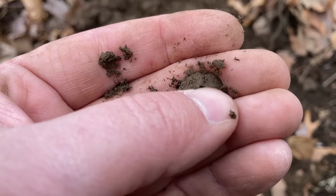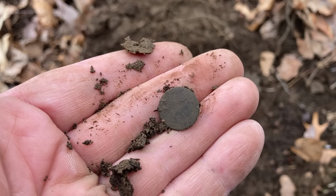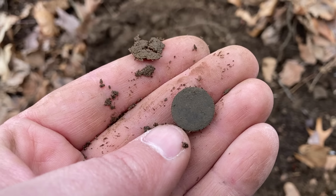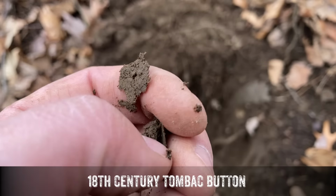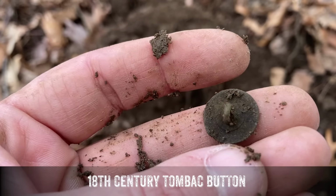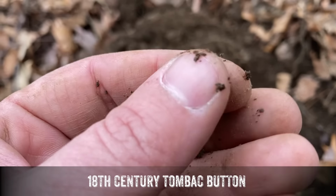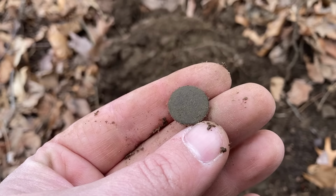You know it. Don't see anything yet. I think, well, is there something on that? I don't know. If there is, I'll come back. But if not, we'll keep moving. It looks like we have, you know, that looks actually like a little Tombeck button, the way that the shank is attached to it. That's cool. All right. Well, 1700s relic right off the rip. We'll take it.